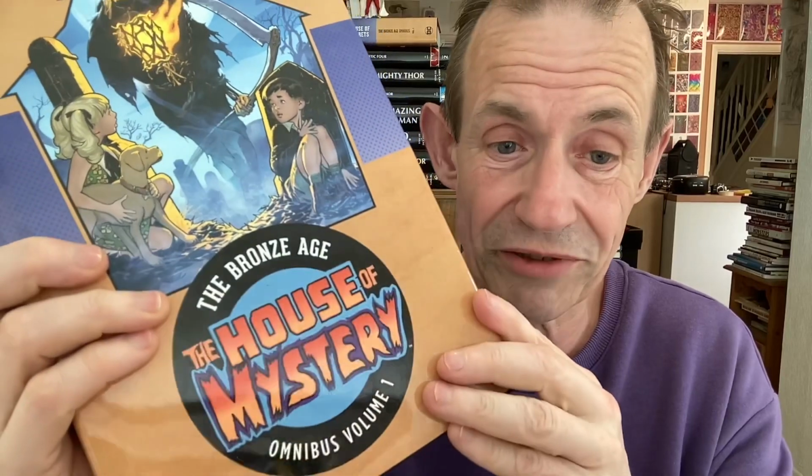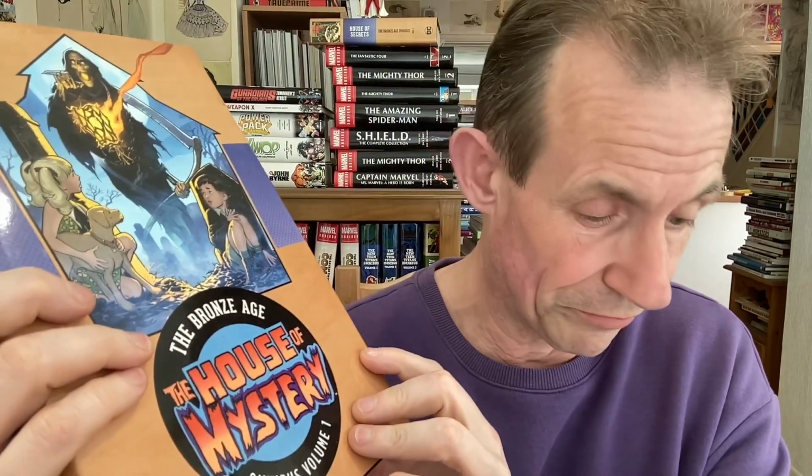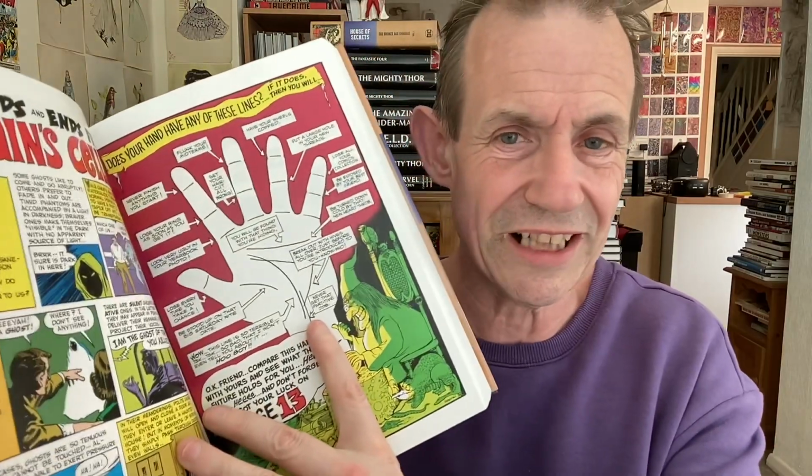Now this is one I mentioned. A lot of people pointed out in the last video that I had this behind me. House of Mystery. Of course, this is the omnibus. I didn't get volume 2, or I don't know what volume they're up to now, of the Bronze Age ones. But I actually love these stories, and of course it's colour all the way through. And always these quirky bits as well, which was always quite nice. I love these quirky sections where they have a one-page story. Something that they don't do enough of, one-page stories.